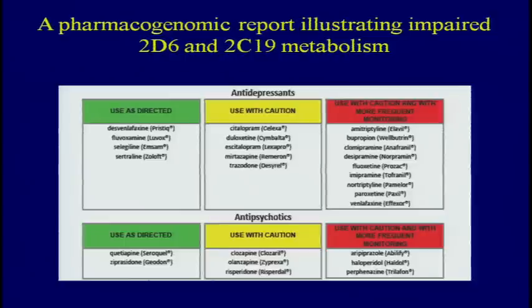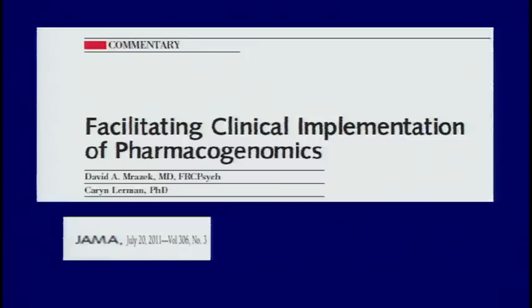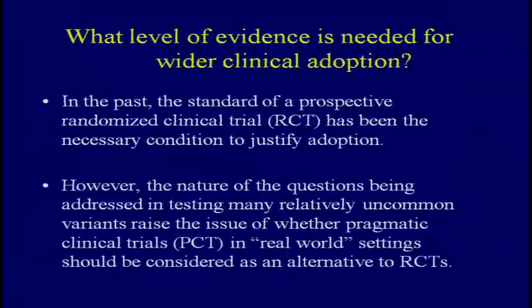Well, again, the Pharmacogenomic Research Network group has been thinking about the issue of how do we facilitate clinical implementation of pharmacogenomics, and you heard quite a bit about that from Howard. But one aspect of that is we tried to think through what is the method by which one can establish the right amount of evidence. So this is a commentary that Dr. Lehrman and I wrote this summer, and it argues for considering a broadening of the base of evidence.